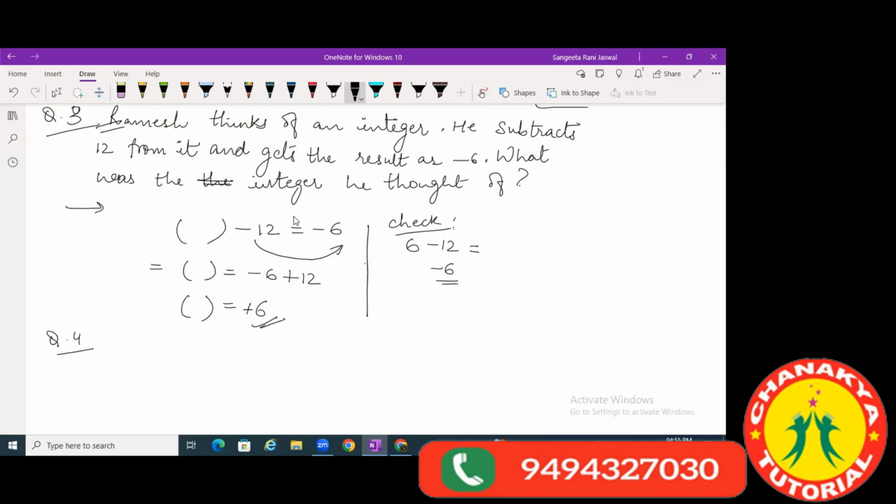Okay, this is now the next question. Determine. Determine means to find out. Now you have mod of 5 minus mod of minus 3.